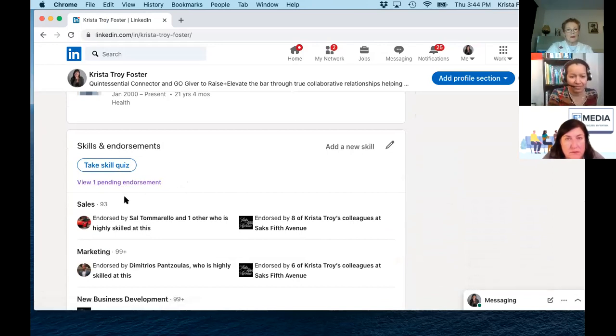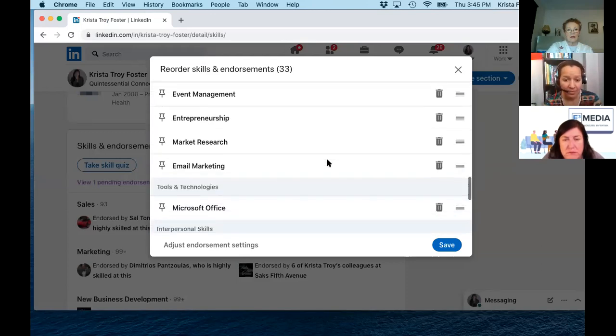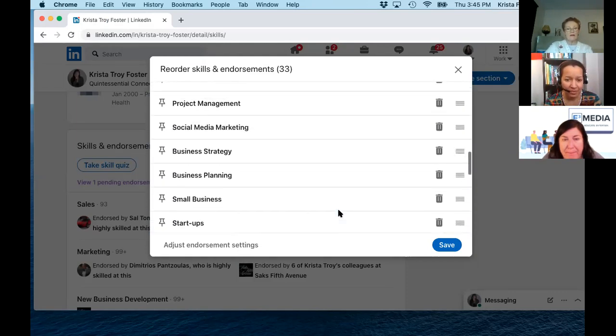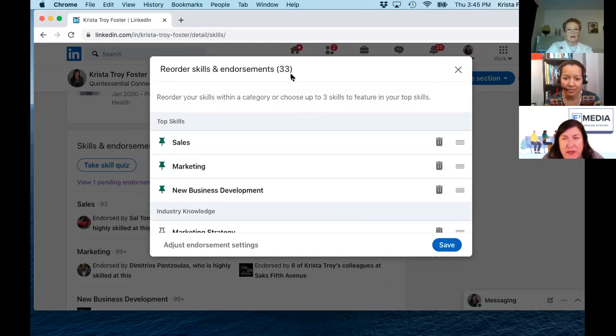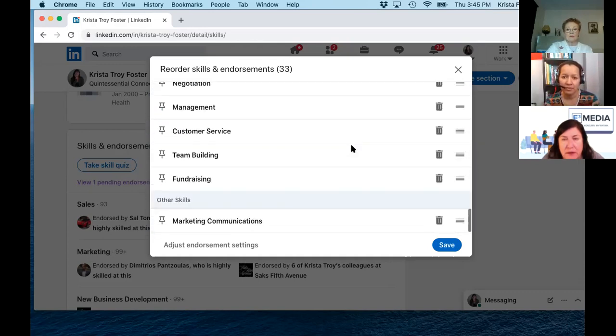So with these skills, how many skills have you got listed? Should I hit the pencil? Sure. You've got about 35. I think it says 33 here. Okay, so I was 33. Yeah. So you can have as many as 50 different skills listed there. And if you've got skills in there that do not apply to you anymore, you might want to delete some of them and then just replace them with a different one. Yeah, right. Okay. And where do I add them?